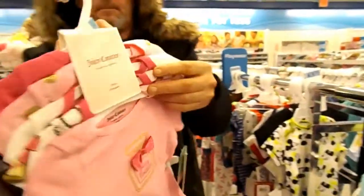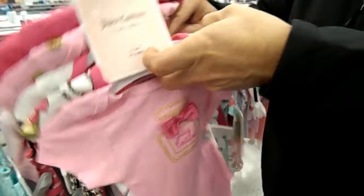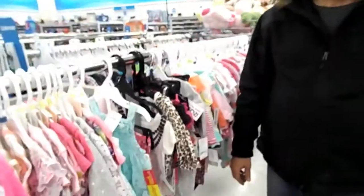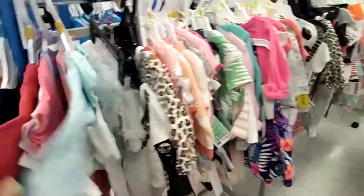6 to 9. Who would that fit? Oh, Tegan? Look at that one. That's adorable. Polka dots. Let's see. Aww. Look at that one. That's cute. Can't that fit her? That's adorable. Yeah, I like that. Tegan needs clothes. I have more babies than clothes right now. Okay. We'll start off with that.